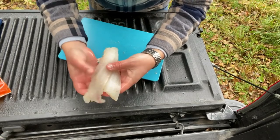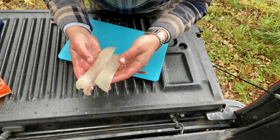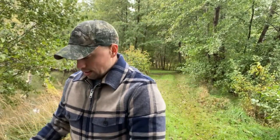Guys, so there are our two fillets. I'm gonna go ahead and rinse them off real quick, and then we're gonna get to it. All right guys, so now we have our two fillets. You guys watched me fillet those up, and what we're gonna do now is turn on our burner, and let me show you guys how I do that.